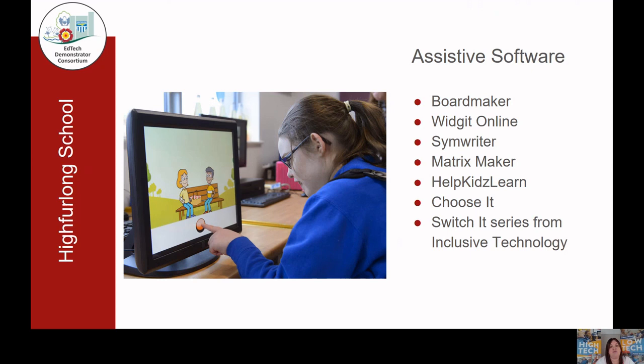Assistive software. So these are what I would class as some of your most high profile companies. So Boardmaker from Tobii Dynavox, they have lots of picture communication symbols that we use around school to help the students really understand and support their learning. Another company is Widget Online, SymWriter and Matrix Maker. So all companies which offer symbol software. Help Kids Learn have a really lovely bank of activities, games and stories, again online, which can be activated by switch or mouse or eye gaze. And the Switch It series from Inclusive Technology to support developing those switch skills as well.